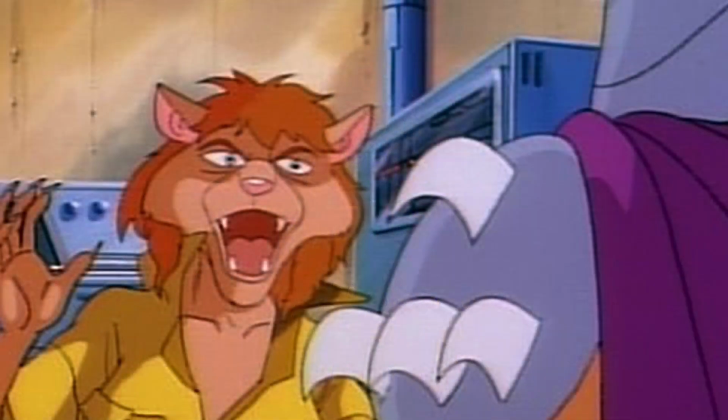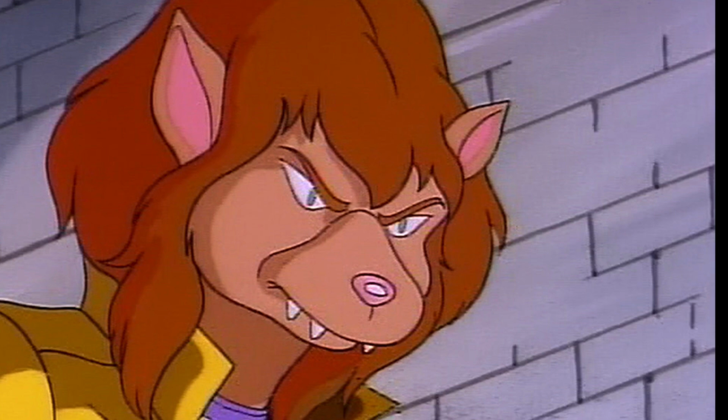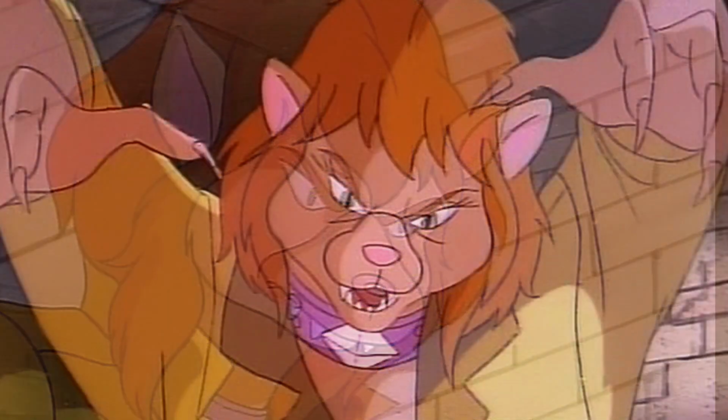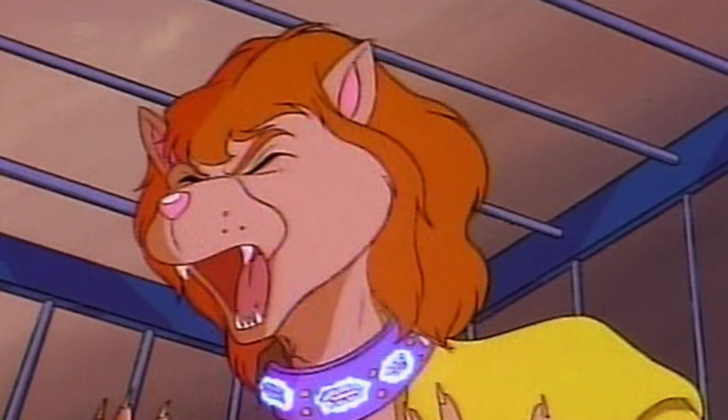In the cartoon, the cat face can be all over the place. Sometimes it could be drawn very crudely. The proportions can change a lot. Like here, she's very, very cartoony looking.